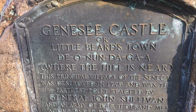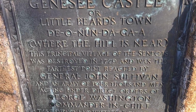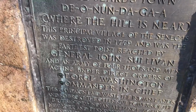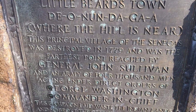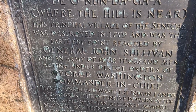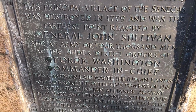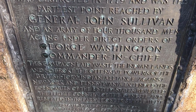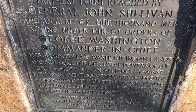Genesee Castle, or Little Beard's Town, and I'm not even going to try to pronounce that, but you can see where the hill is near. And the principal village of the Senecas was destroyed in 1779 and was the farthest point reached by General Sullivan and an army of 4,000 men acting under direct orders of George Washington. Okay, and we've gone over that before. And this campaign laid waste the Indian lands and so broke the offensive powers of the British Tory Indian alliance against New York and Pennsylvania.